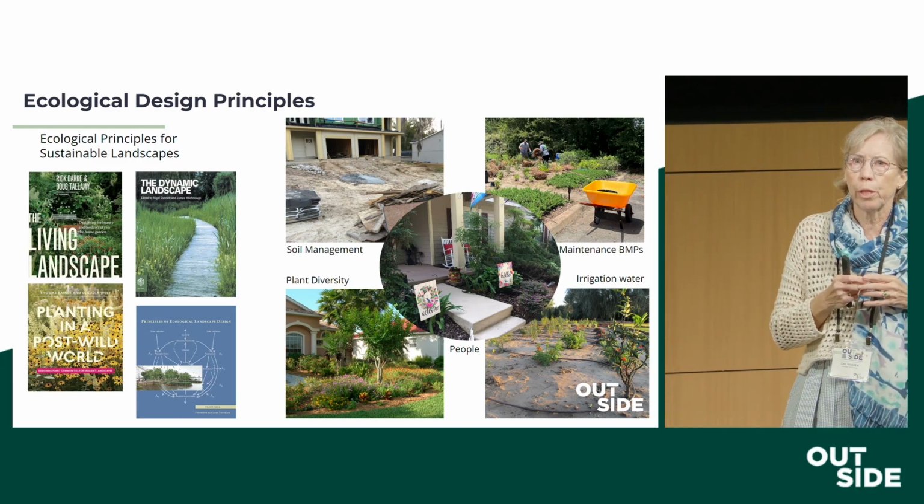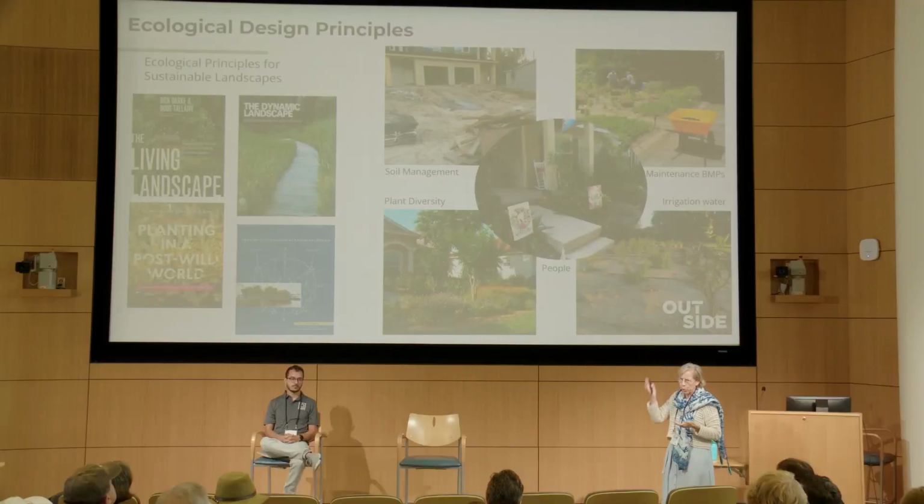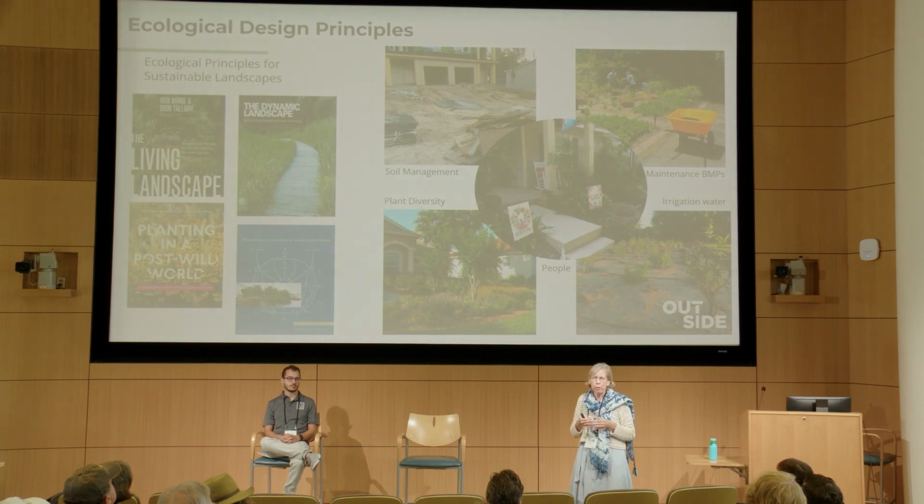So we really need to take a socio-environmental look at this at a much higher level. We need to look at people's needs, because they are the dominant element in an urban environment. We need to look at their perspectives and their preferences, how they perceive landscapes, and their social norms around landscapes, because we know mimicry in neighborhoods is really high. We really need to look at this socio-environmental aspect because we're the ones that screw up the soil generally. We're the ones that don't pick the right plants, don't use the right irrigation system, and don't have the best management system. So we looked at a lot of books. I have some research plots where I'm doing ecological design principles, so I was very familiar with it. But these are some of the books that we also referenced.